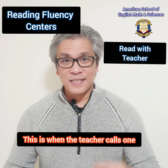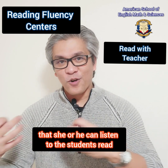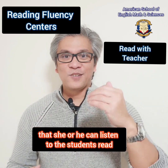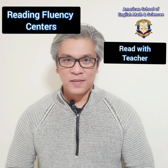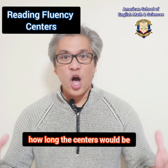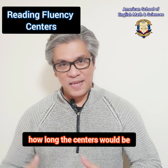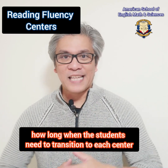The third center is read with teacher. This is when the teacher calls 1 or 2 students so that she or he can listen to the students read and provide feedback immediately. Now, as the teacher, it is up to you to determine how long the centers would be, and how long the students need to transition to each center.